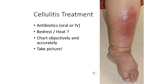As far as heat, if we put heat on, that will vasodilate and increase blood flow to the area. So sometimes you'll see they'll order an Aqua-K or a continuous heat pack that we can have on for those patients.